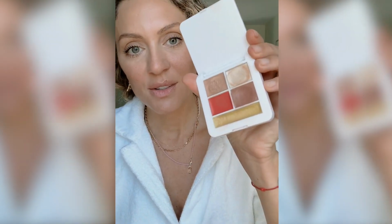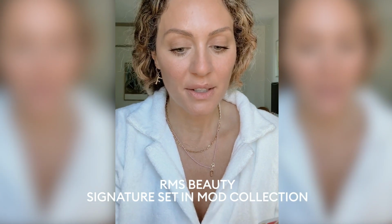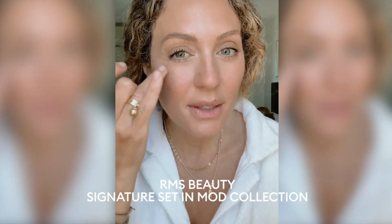I'm just going to use, out of this RMS quad, just the lighter luminizer. Whenever I'm looking for any kind of highlighter, I do like balmy formulations. I find that they just sit in the skin really beautifully and look natural. They add humidity rather than a really obvious frosty or glittery glow. Okay, so that's pretty much it. That's my makeup done. Pretty no fuss, but like I said, it's very much a holiday mode look and pretty much how I like to roll.